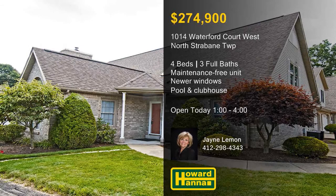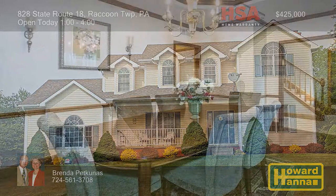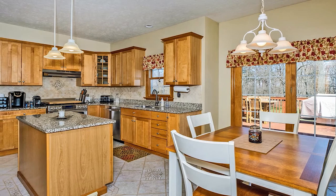A covered front porch welcomes you to this custom-built four-bedroom colonial nestled on more than 6 private acres in Raccoon Township. Crown molding and chair rail encircle the formal dining room, which is topped by a tray ceiling. Pendant lighting illuminates the eat-in kitchen's granite counters, ceramic tiled backsplash, and stainless steel appliances.